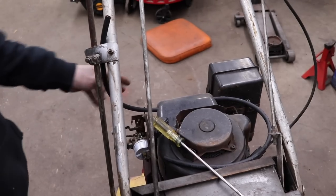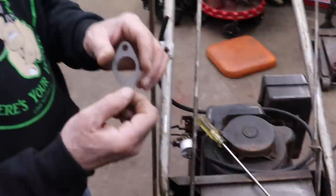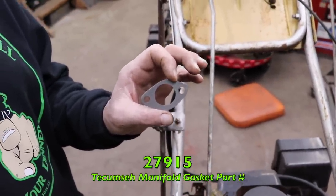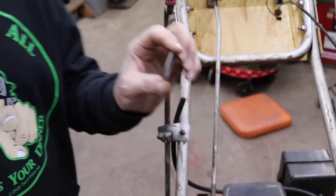All right, got the carburetor back on, the blower shroud back on. Here's that manifold gasket, part number 27915. They make them aftermarket. I got some Rotary branded ones.